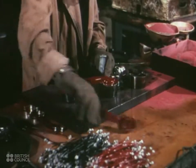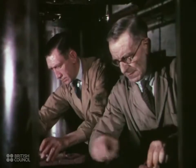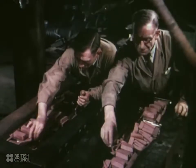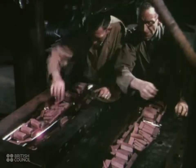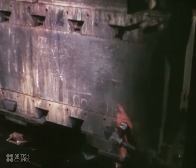Much bigger molds and presses are used to make things like radio cabinets or dashboards for cars and planes. Instead of powder, ingredients are in pellets of a definite weight. This saves the time and trouble of weighing out vast quantities of powder every time a big press is refilled.